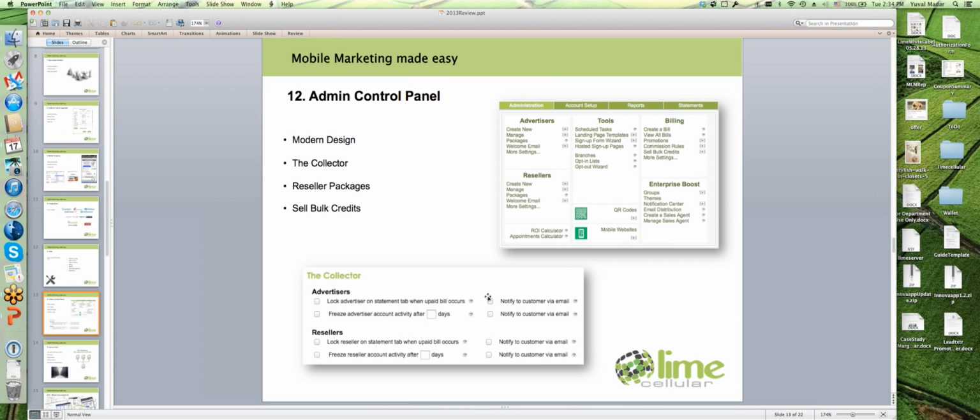What it basically does is, if an invoice is in default, you can decide to lock their account so they can log in, but all they see is their open statement, and they have to pay it in order to move on and send messages or create campaigns. That's like a first step before you completely freeze them. After they're locked for a few days, if they still don't respond, you can actually freeze them. Freeze will stop all keywords, stop all websites, and stop any credit that's sent through the system. You can do it on advertiser level or reseller level, and believe me, once you have over probably 50 accounts, this comes into play.